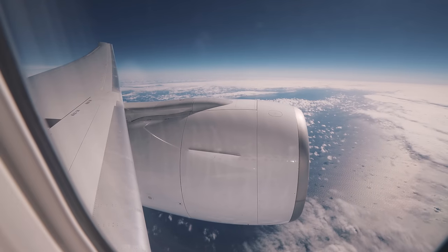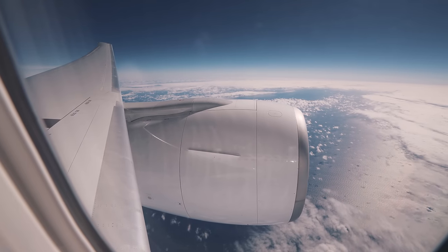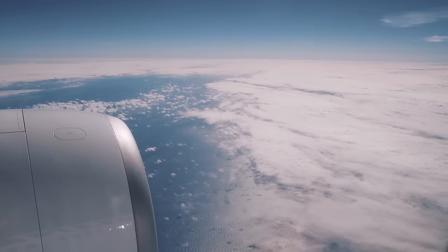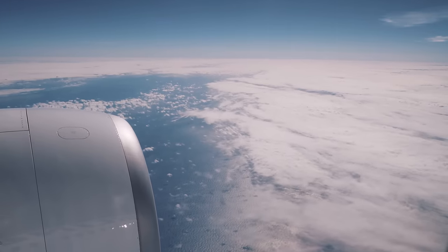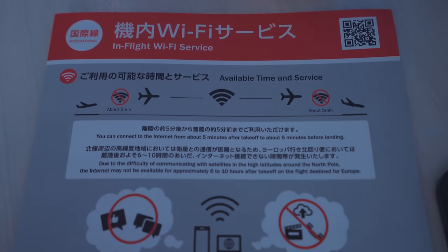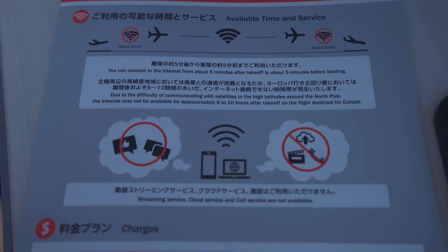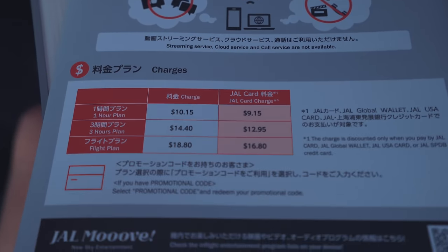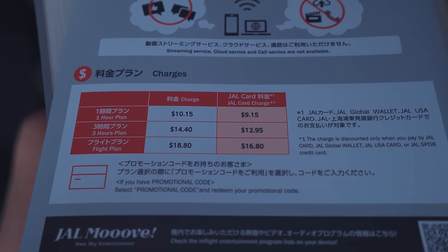After the meal, the crew mentioned to me that I could order the anytime snacks through the IFE controller, which I appreciated, but knowing how difficult the controller was to use, I figured I'd just call the crew over instead. Wi-Fi is available on this flight. You can purchase a 1-hour plan for $10.15, a 3-hour plan for $14.40, or the entire flight for $18.80.